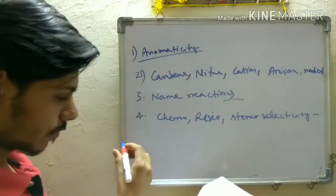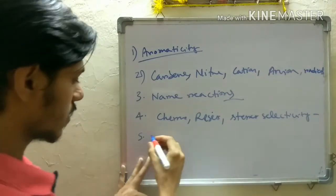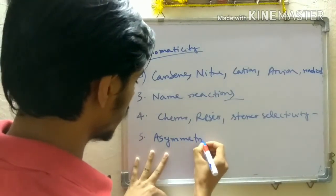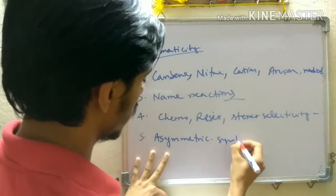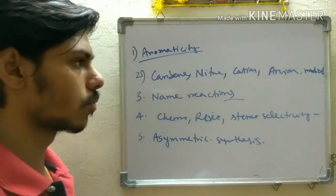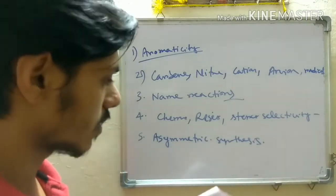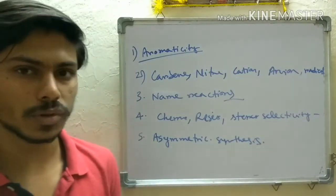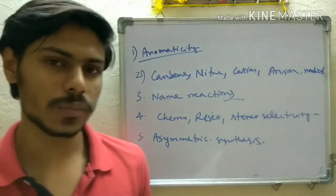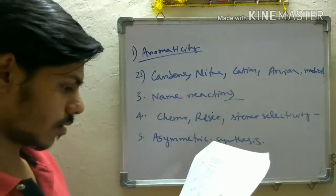After that, the fifth point is asymmetric synthesis, and this topic is very important, but you will not find it in any book. I am planning a separate video on full asymmetric synthesis, because there are some reactions like the Corey-Bakshi-Shibata reaction and some asymmetric aldol reactions. From these topics, one or two questions they ask every time, right? So these are the points.